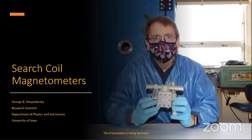So today we are delighted to have Dr. George Hospodarsky as our speaker, talking about search coil magnetometers. Dr. George is a research scientist at the University of Iowa with over 28 years of experience in designing, testing, calibration, operation, and analysis of scientific data from radio and plasma wave instruments and sensors flown on spacecraft, including the Cassini, Juno, Van Allen probes, Galileo, and Polar missions. He is responsible for search coil magnetometers development, performance, and calibrations for Polar, Wind, Juno, Van Allen probes, and TRACERS missions, and the VIPER sounding rocket.